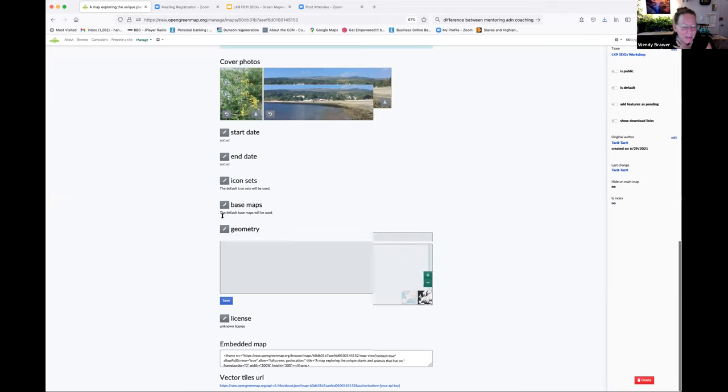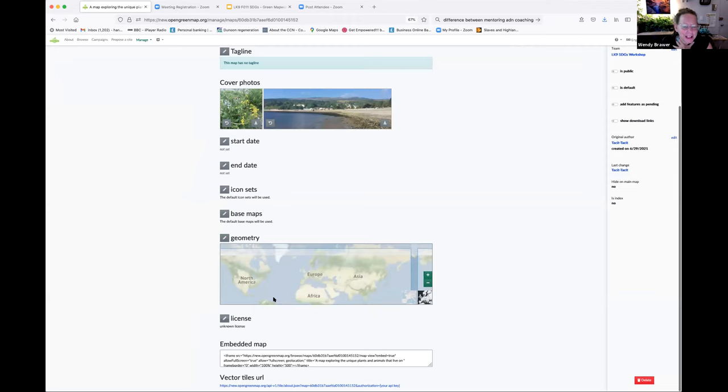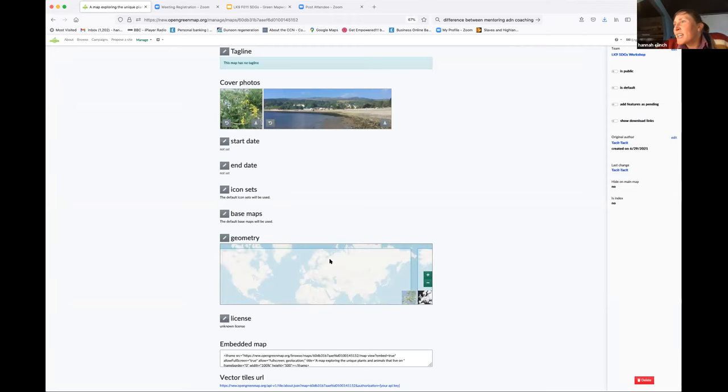Yeah, we can't see the map part, but you can see it, I hope. Oh, there it is. Okay. Yeah, there it is. Yeah, it just disappeared then.